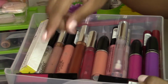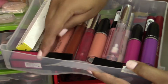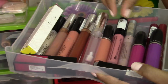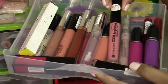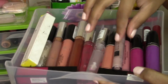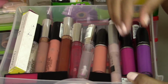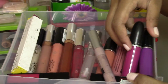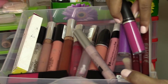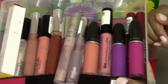And then I have my Revlon moisture stains down here. I have Essence glosses. This is another Essence matte gloss. I have some Lalu lip topper, which is quite old, but I don't even know if they make Lalu anymore. And then I have my MAC liquid lipsticks, and I have some glossy sticks and velvet sticks from Essence back there. So that's pretty much all I have in this drawer.